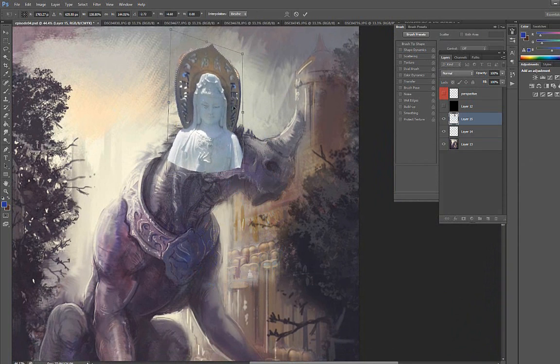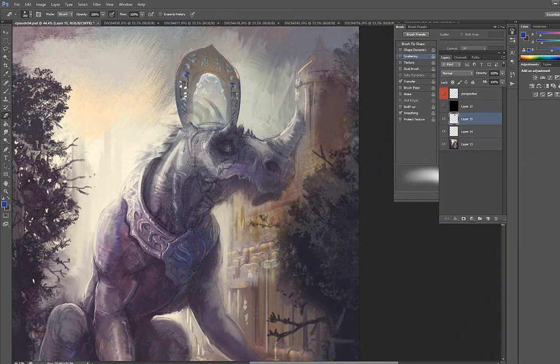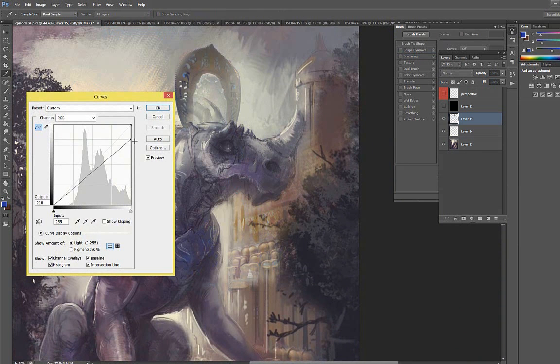As you can see, I just took that right after the photo. I want to add some sort of crown or something like that to the head of the monster, and I like that. I really like that shape.